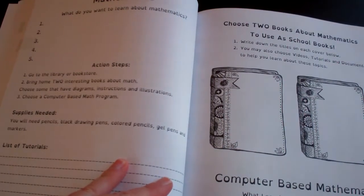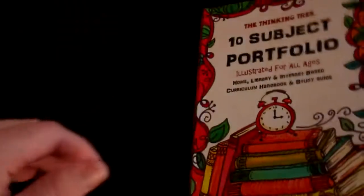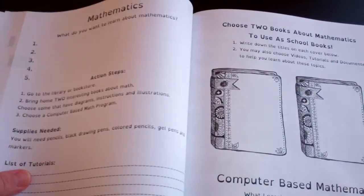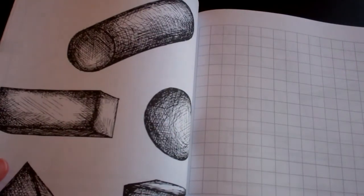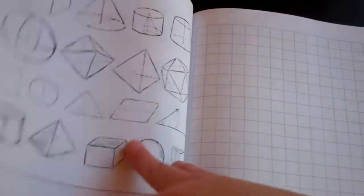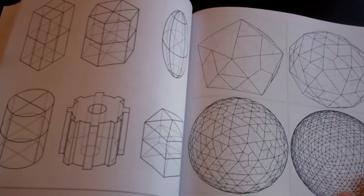But this is awesome, like I said. I mean, if nothing else, it's a portfolio of your child's work. You can take their finest work and use it in this, if you don't want to be buying a bunch of these journals, and you'd rather vary it some.